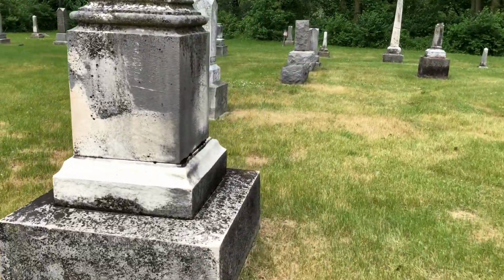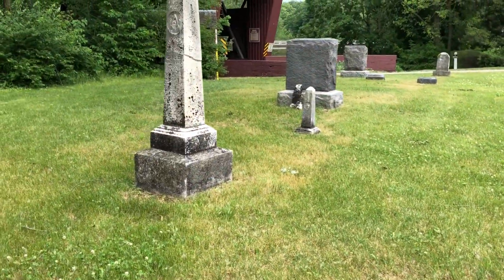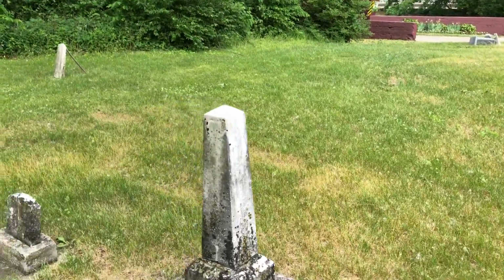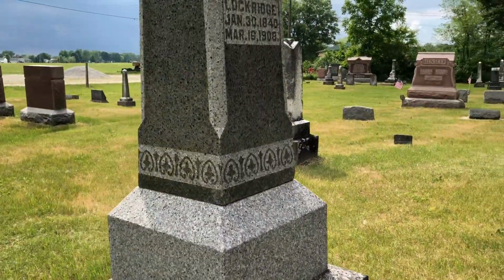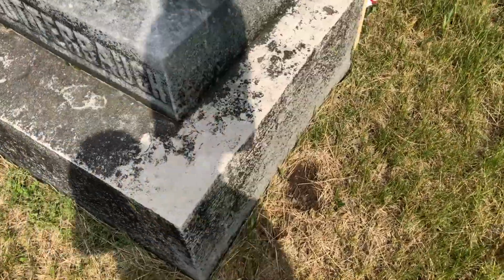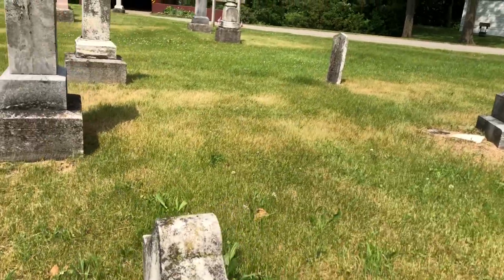And overall, it's not the worst graveyard I've ever seen in terms of the condition. However, it does have some extreme amounts of decay and, again, lots of problems along the edges. And over here we can see that this is actually a member of the Oddfellows, which also seems to be the only fraternal organization, at least with any sort of markings, in this graveyard.